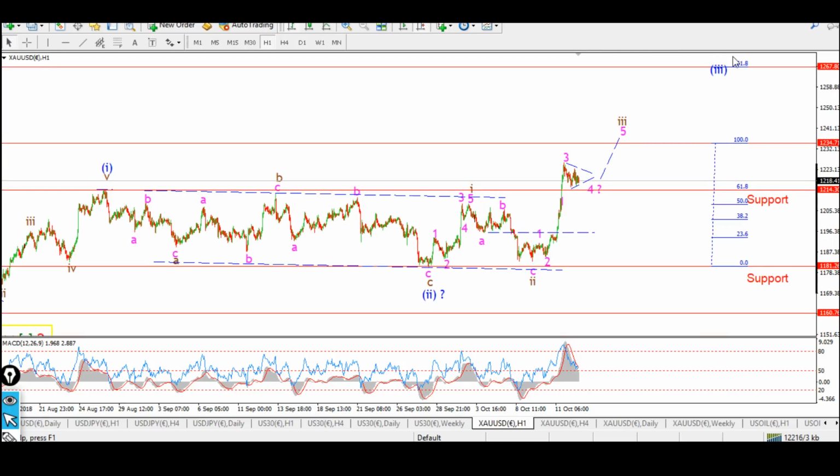So that's wave 1 up and wave 2 down. I think that's a double combination wave 2, and hence the reason it took so long to complete. We had a wave 1 up and wave 2 down into this week's low, and then the update this week: we were looking for a burst higher in a third wave on Tuesday, and we got that on Wednesday. So I think that third wave is still ongoing.